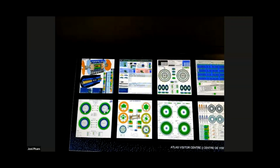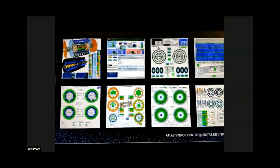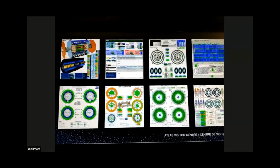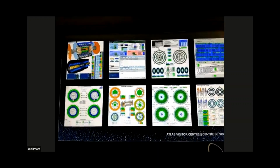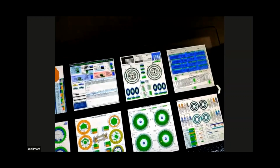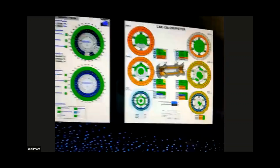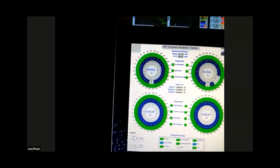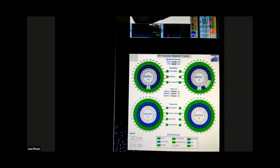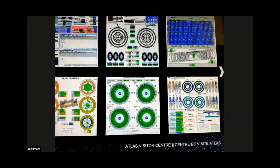So yeah, I wouldn't like to go so much into the technical details here. I just want to show you some more details about the subsystems here, like the LAr calorimeters, the trackers, like the transition radiation trackers, would be like this. So basically this will be what you would observe in the control room. And here, the monitored drift tubes.